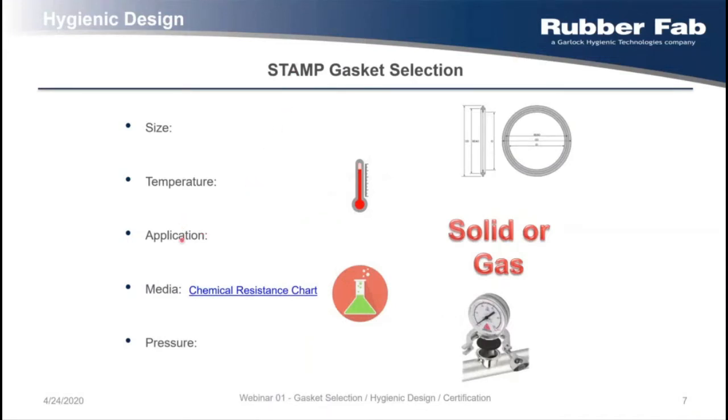Last point is the pressure. You have to know, or you should think about, the maximum working pressure in your system, but you should also really look into what other pressures can occur in my process. When we think about sterilization in place, we also need a pressure to fulfill the steam sterilization.